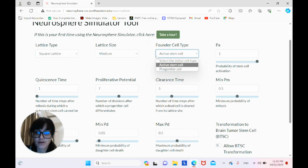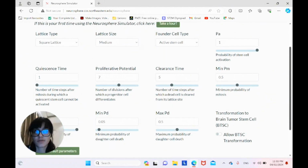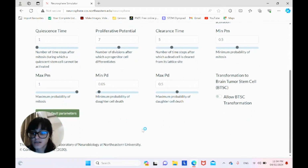And here, as you can see, you have different parameters that you can choose and change to see how they will affect the development of the neurosphere. But for this experiment, we will be focusing only on the founder cell type. So we will repeat the experiment 10 times, as I said, with each cell type. So like here, just to give you an example, I'll leave it as an active stem cell, and I'll select the large lattice size to give it more space for growth, and the rest of it I'll leave as it is, so the default settings.